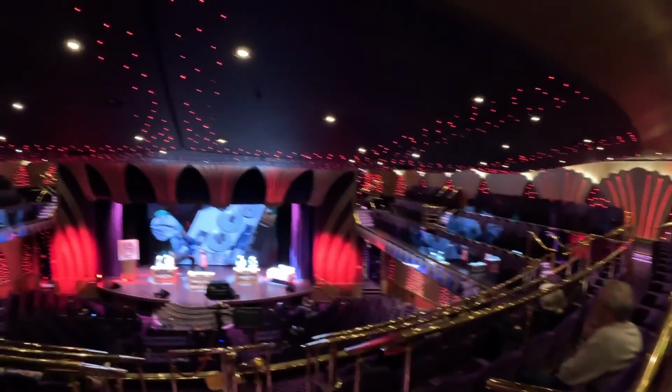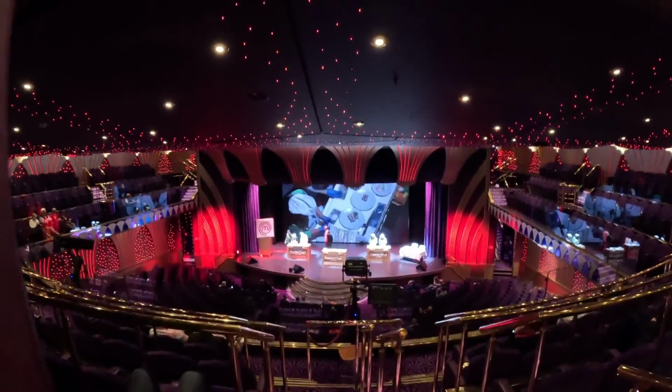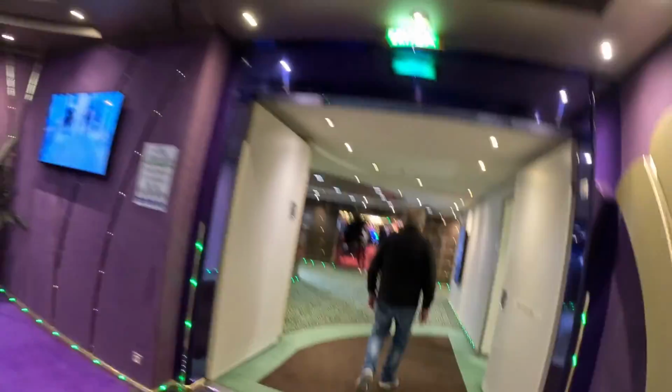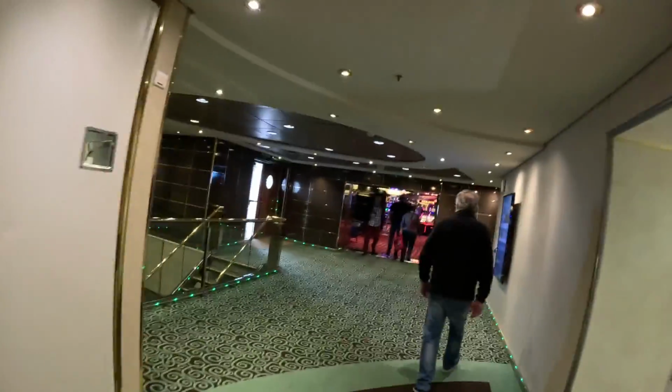So this is the main theater. We saw several shows here in the evening, everything from the production numbers to singers and dancers, comedians and such. Good times.